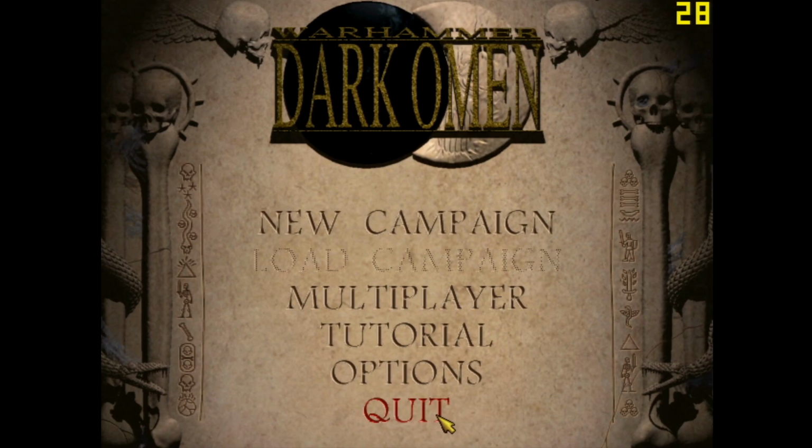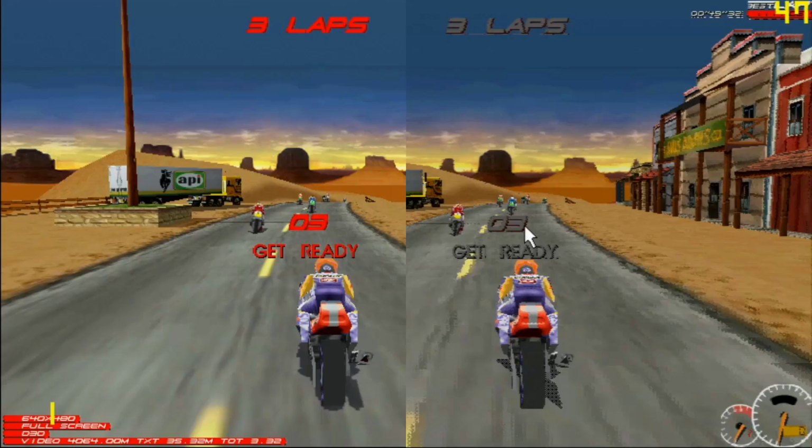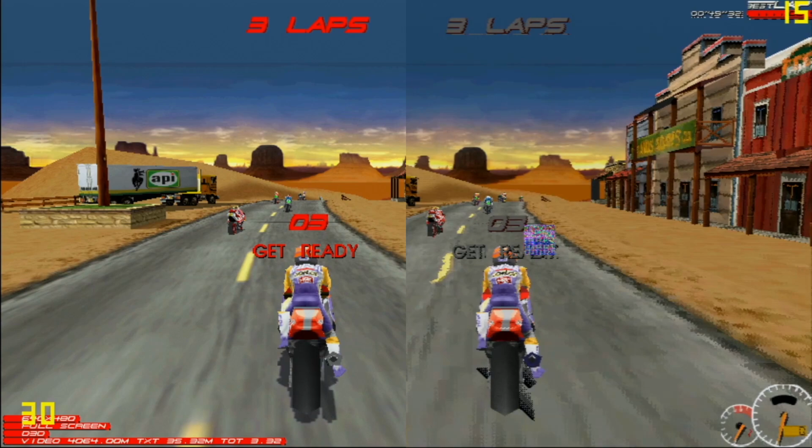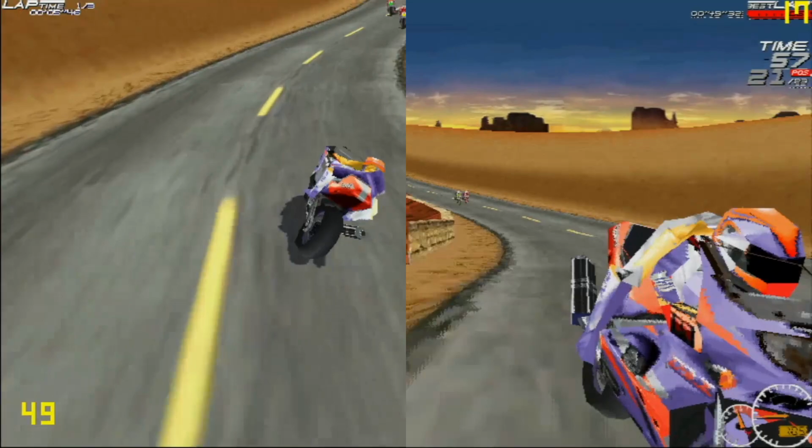Warhammer Dark Omen doesn't detect any 3D device at all, and I'm not sure I can blame it. MDK won't even start, which is probably a blessing in disguise. Moto Racer not only starts, but also shows the HUD elements, so that's nice. Of course, you also get all the other issues we've been seeing thus far, but at least the frame rate is... sort of playable? Kinda? You be the judge.